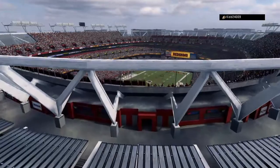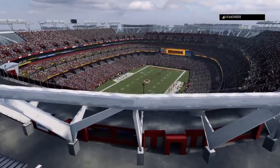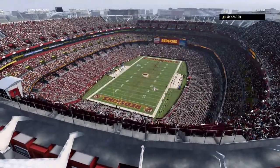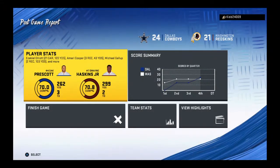And they will head back home next week. Meanwhile, for the Redskins, they'll fall to 1-1. And they'll get a chance to redeem themselves at home next week.